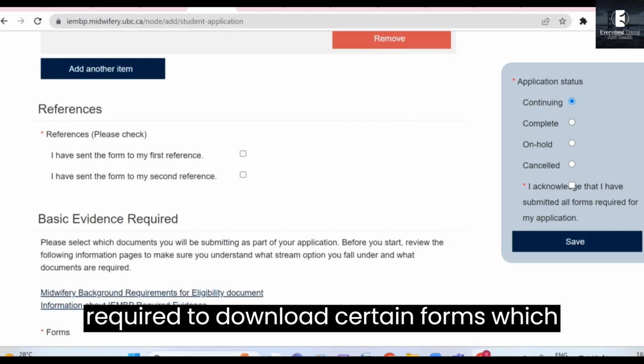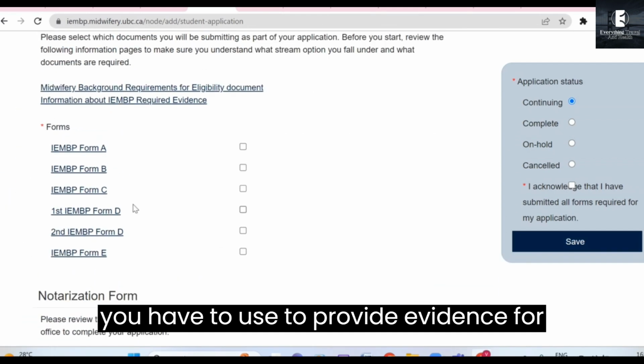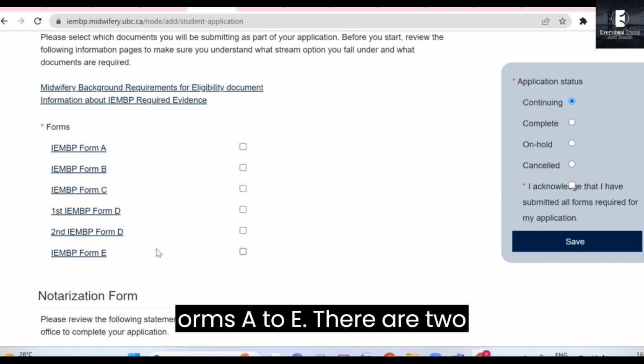You will be required to download certain forms, which you have to use to provide evidence for your midwifery education, clinical experience or practice, and registration. They are labeled Forms A to E.